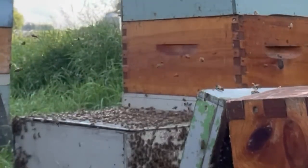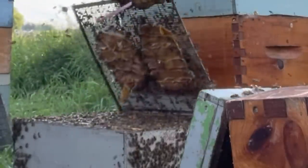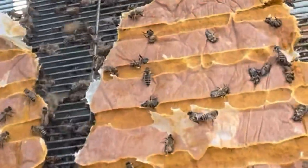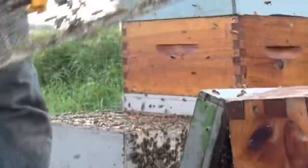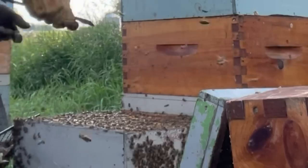The box is probably 5, 8, 10 pounds of bees. Look at them on those patties. I don't have my smoker with me, so they're a little bit pissed.